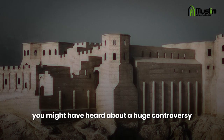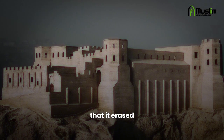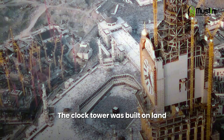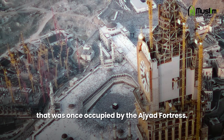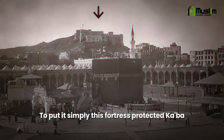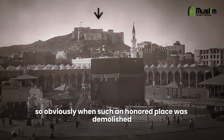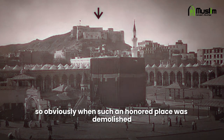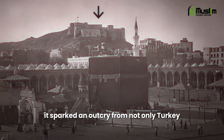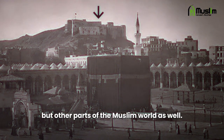You might have heard about a huge controversy revolving the Makkah Clock Tower, that it erased one of the most respected sites of the Turks. The clock tower was built on land that was once occupied by the Ajad fortress. To put it simply, this fortress protected Kaaba from the invaders in the past. So obviously, when such an honored place was demolished for the construction of a tower, it sparked an outcry from not only Turkey, but other parts of the Muslim world as well.